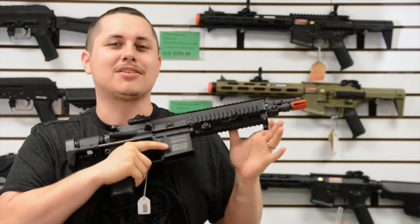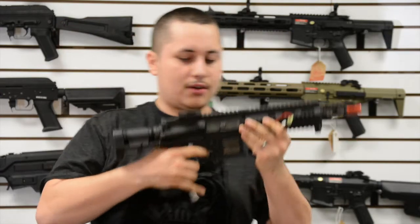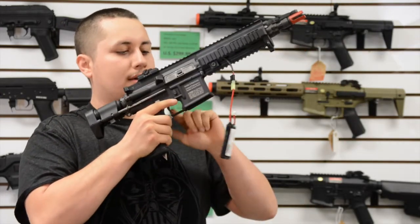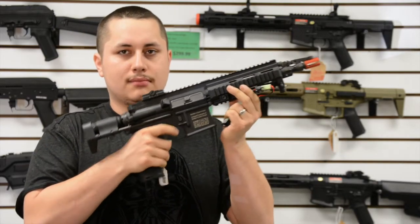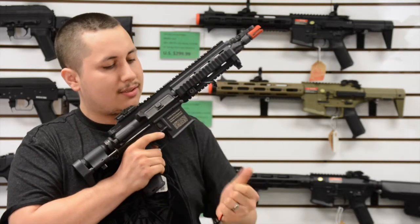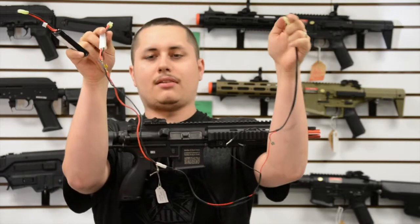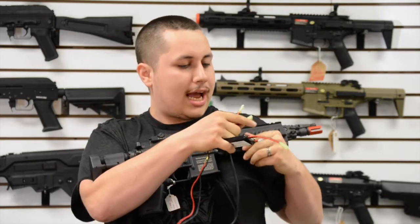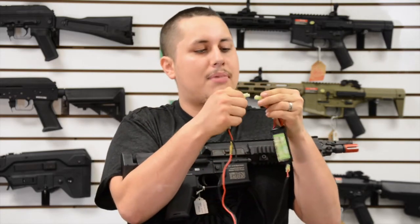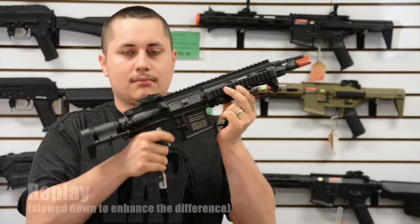I want to show you a quick object lesson in resistance. I'm going to take the 7.4 LiPo. So this is the gun on a 7.4. Very little resistance between this wire and where it gets to the gearbox. Pretty good, right? Now, let's add some resistance to the mix. Look, this is like, what, 3 feet worth of wire. Let's see what happens when we put all this extra wire in and use the exact same battery. Makes a huge difference.